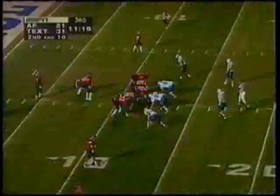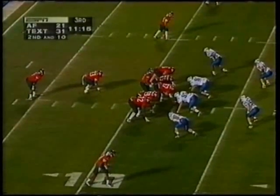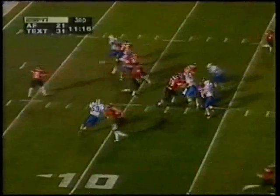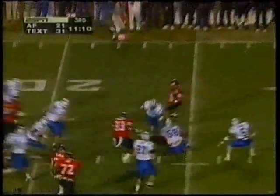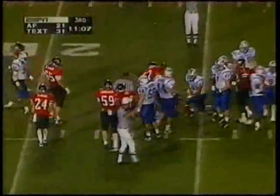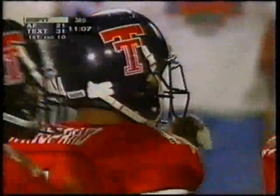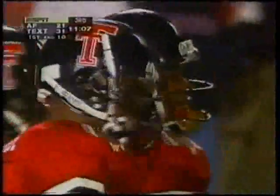2nd and 10 from the 12 for the Red Raiders. 3 wide out group as they have Hobbs in there at the fullback spot. Hanspard cuts outside and got a first down out near the 25. He's shifty. 13 yards on the carry. Yeah, he's more than shifty. He's fast, too. He ran electrically timed 10-2 100 meters in high school. I mean, he has the entire package.